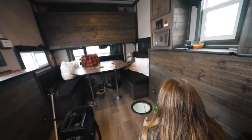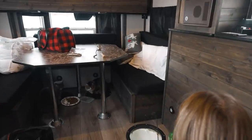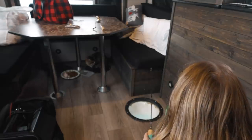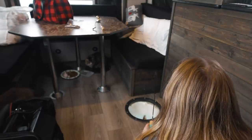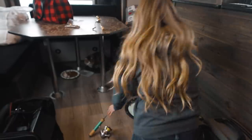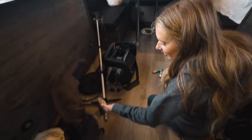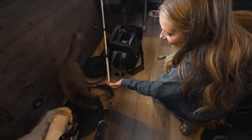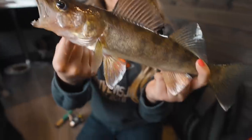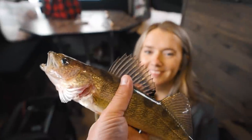Sam, we didn't even get the camera rolling. I was trying to get it set up. The cats are confused. Look at them. Oh, wow. That's a decent walleye. It's a perfect eater. Show the camera. Look at it. Instantly, just drop to the bottom. That's dinner. Thank you, Sam.